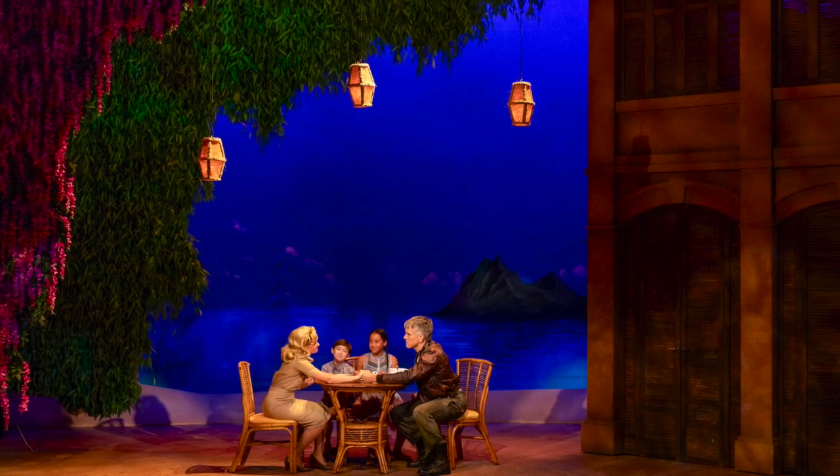The sets were challenging and they looked really great. South Pacific went surprisingly well for as intense as that show was. So many flying pieces and moving pieces, and I thought it was going to be so hard, and it was. But tech went pretty smooth on that.